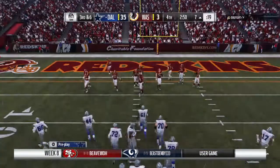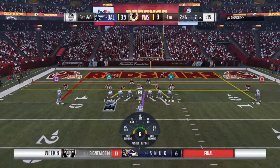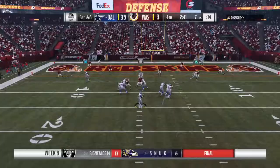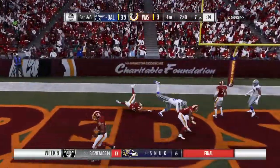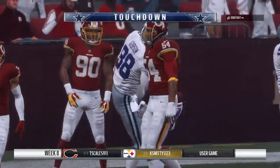The Cowboys on 3rd down. They've hit 2 for 4 thus far. This will be 3rd and 6. Looking to throw. Barnes. And this will be caught. And the carnage continues. It's another touchdown.